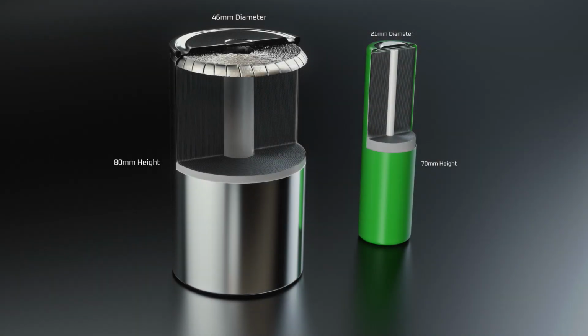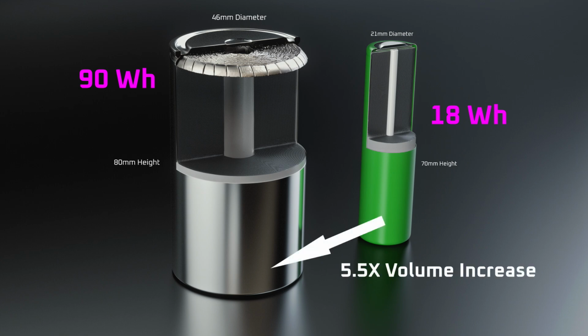The 2170 battery cell used in the Model 3 and Y stores roughly 18 watt-hours of energy. If a 4680 cell stores 5 times the energy due to its larger volume, that would mean a 90 watt-hour battery cell. Again, I'm being conservative here. The 4680 has nearly 5.5 times the volume of a 2170 cell, rather than 5 times the volume.